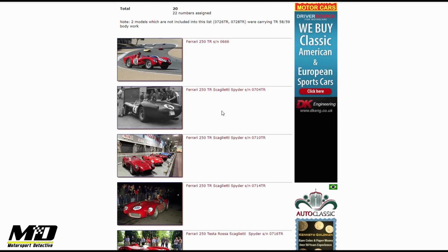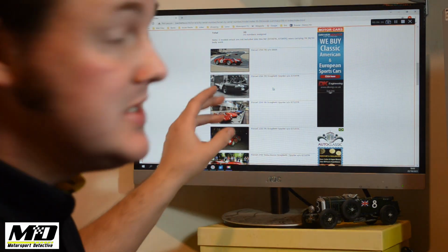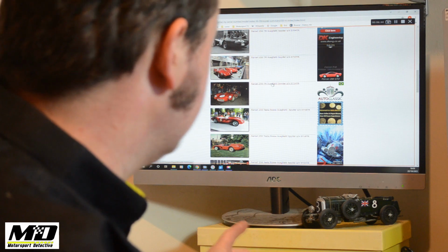Now I think this is an older car. This is one of the Testarossas. So we'll use the same Barchetta website, and we will have a look through and see what we can find. Yeah, okay, so Ferrari 250 Testarossa. So if we can, again, search through all of those serial numbers, we should be able to identify the car.